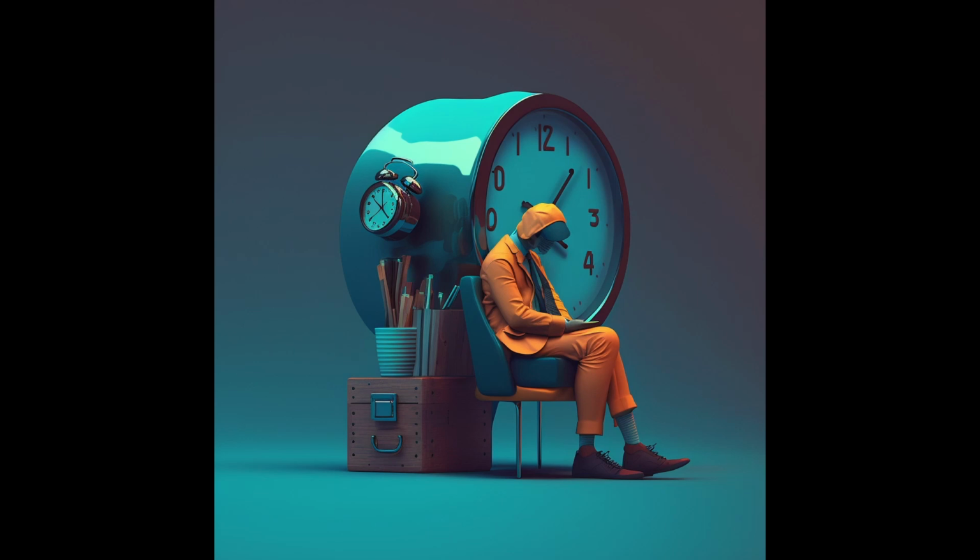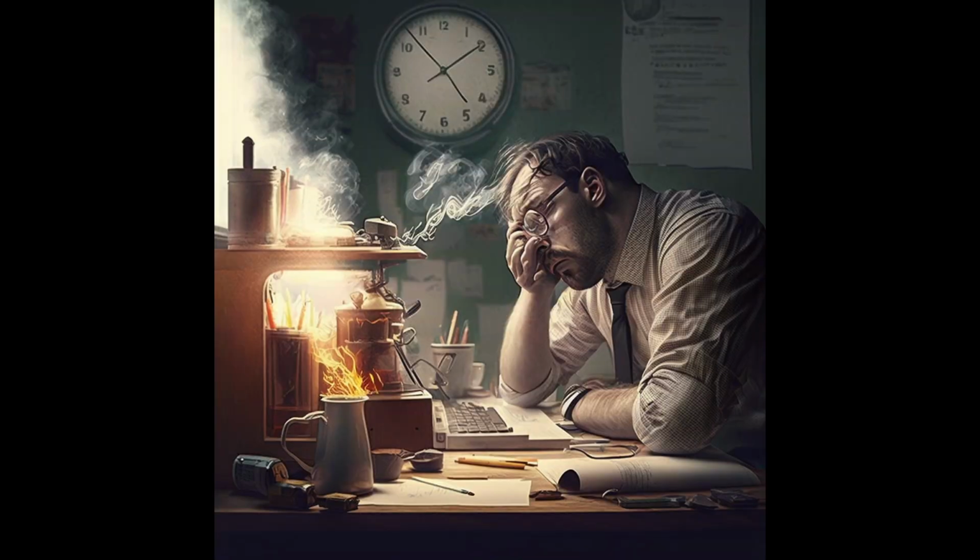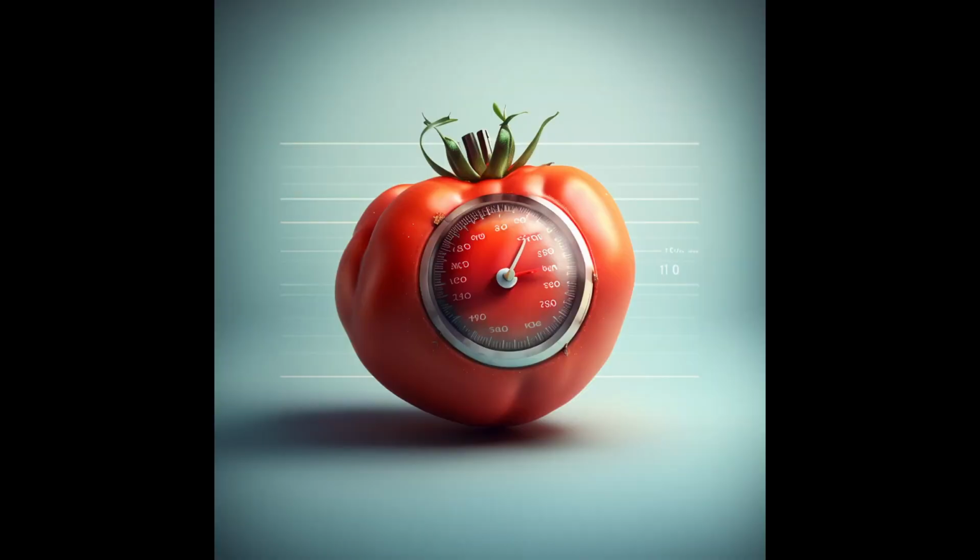Tip 4. Take breaks. While it may seem counterintuitive, taking breaks is actually an important part of time management. Working for long periods of time without a break can lead to burnout and decreased productivity. Instead, try working in intervals of 25 to 30 minutes, followed by a short break. This is known as the Pomodoro technique and can help improve focus and productivity.